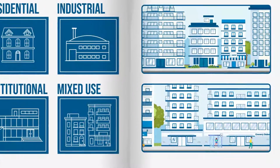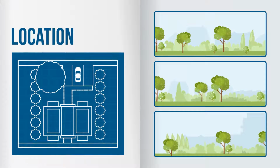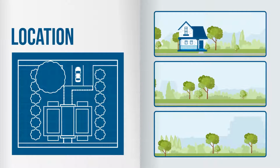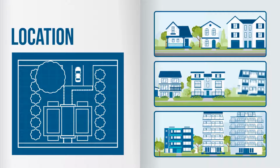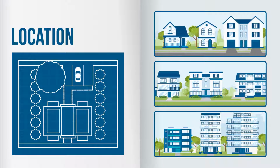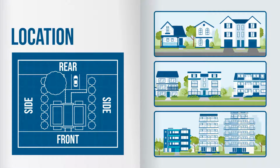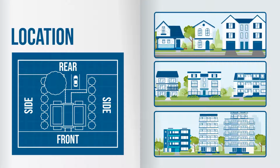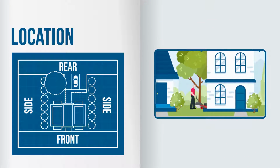Every property in the city is zoned and is subject to the zoning rules for how the property can be used, what can be built on it, and where buildings can be located. Setbacks determine where a building can be located on a property. Each property has front, rear, and side setback requirements for the distance between buildings and property lines. For example, in residential areas, setbacks from the side lot lines ensure there's access to carry out property maintenance and space for drainage is provided.